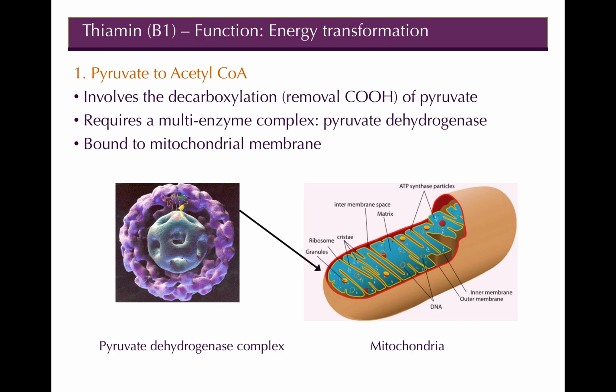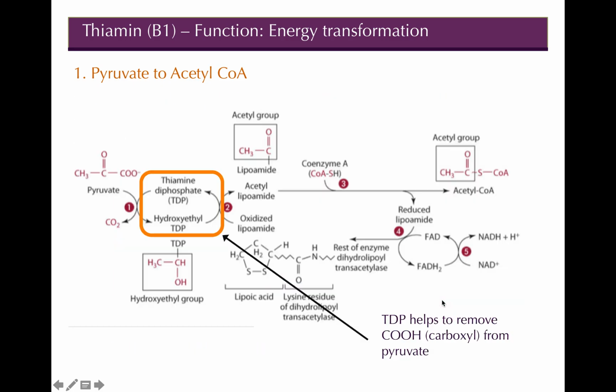If you remember, the conversion of pyruvate to acetyl-CoA involves decarboxylation. So that's when you're removing one of those COOH groups of pyruvate. And it does require a multi-enzyme complex. This is actually what it looks like. It's pretty cool that they're able to figure out what these large enzyme complexes actually look like now. So it uses pyruvate dehydrogenase, which is bound to the mitochondrial membrane. Converting pyruvate to acetyl-CoA is a multi-step process, but thiamine is used in the form of a coenzyme, specifically in its TDP, thiamine diphosphate form, in the first step of this whole process. So it helps remove that carboxyl group at the beginning here.